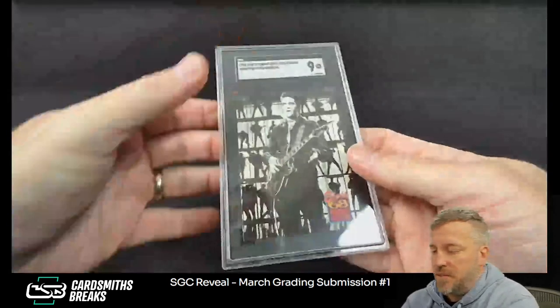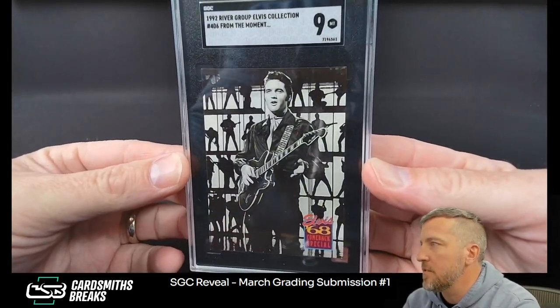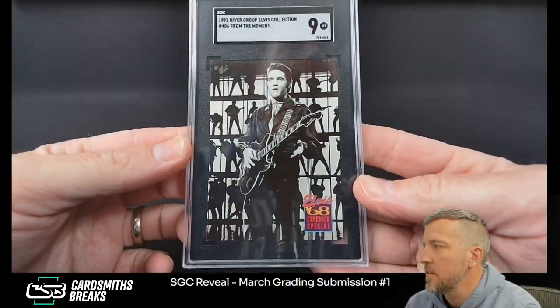All right. Only four cards. Start off with a 1992 River Group Elvis collection from the Moment, 9. It's cool. No one said Elvis. They make Elvis cards.